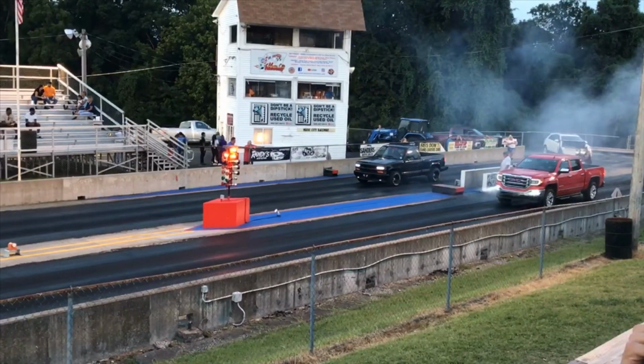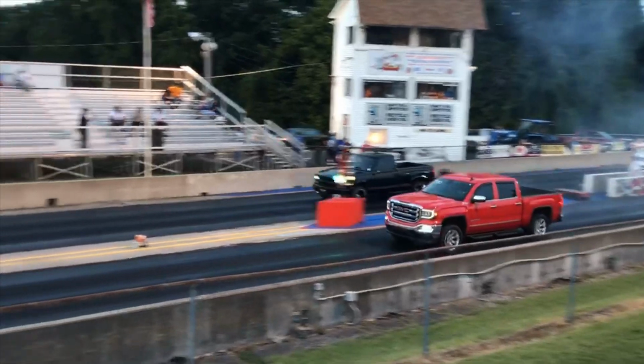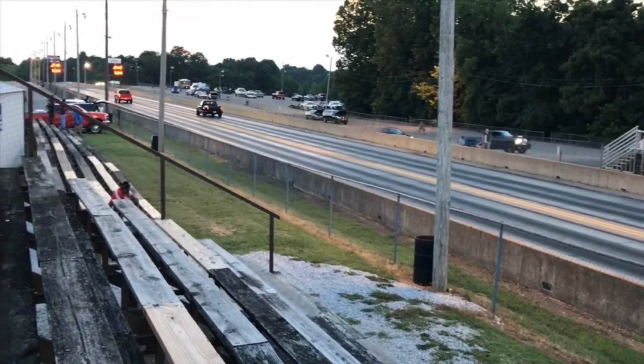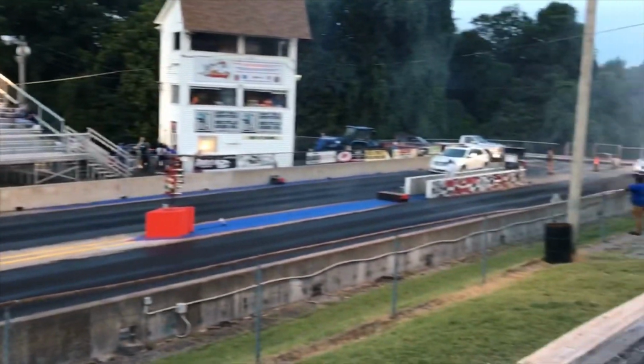This is a heck of a burnout done by these two trucks here. And they're off. Dang, that red truck is gone, dude. See what he's gonna run. 9.5. Pretty good. All right, swing back here real fast.